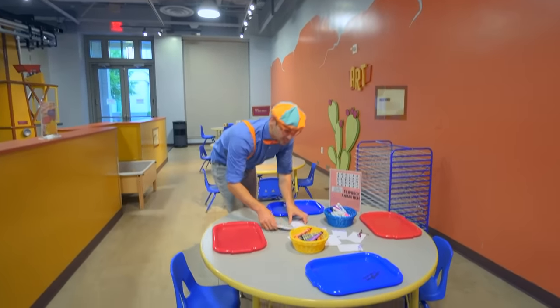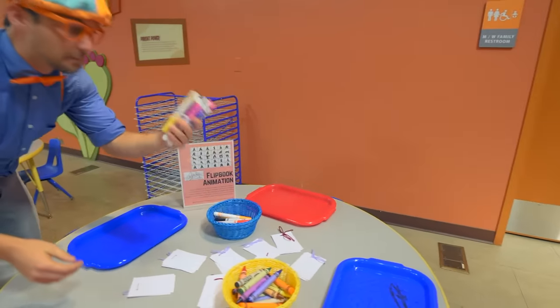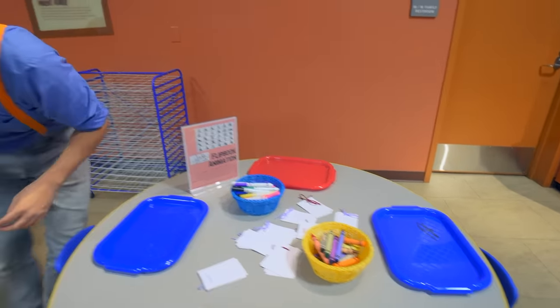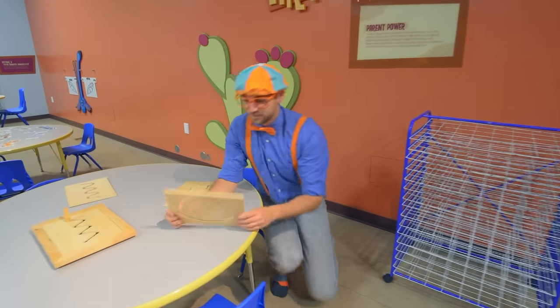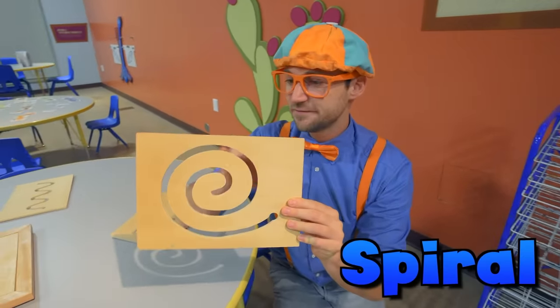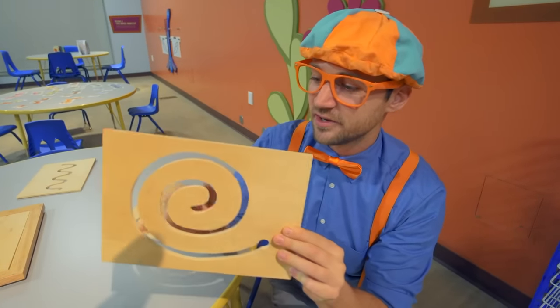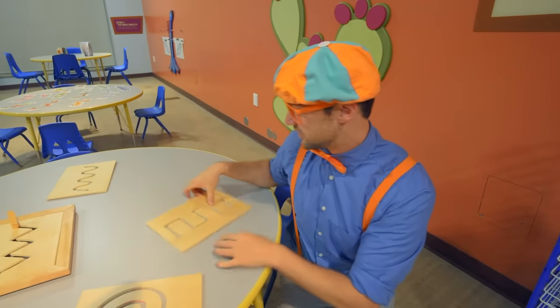Ooh, check out this place. You can color with crayons or markers. That looks like fun. Ooh, weird. This is a spiral. Pretty nifty. Yep, a spiral goes around and around in a circle. Gets bigger or smaller, depending on what direction.